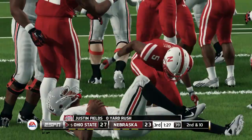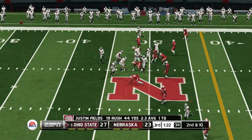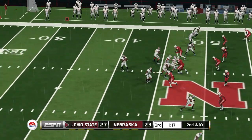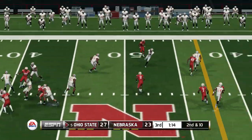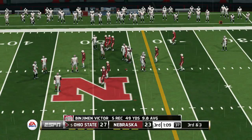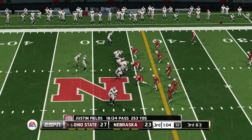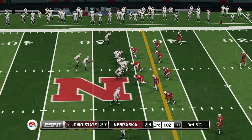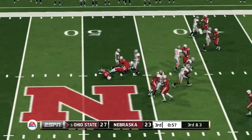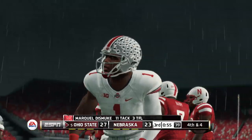Gets to about the 47-yard line. And they make the stop right around the 46-yard line. That's a gain of seven on the play. That makes it third and three. They'll drop him for a loss. Good solid defense there to force him into a fourth down situation.